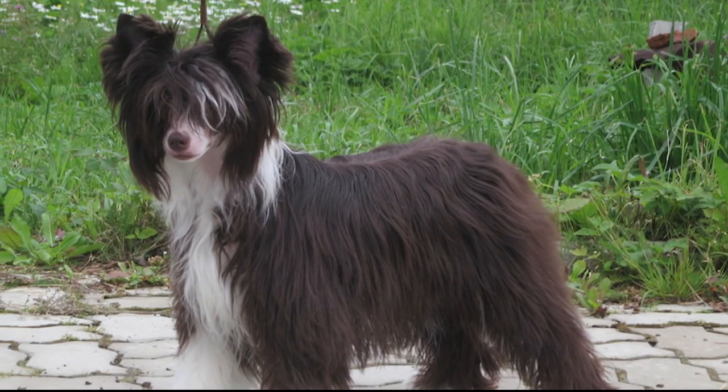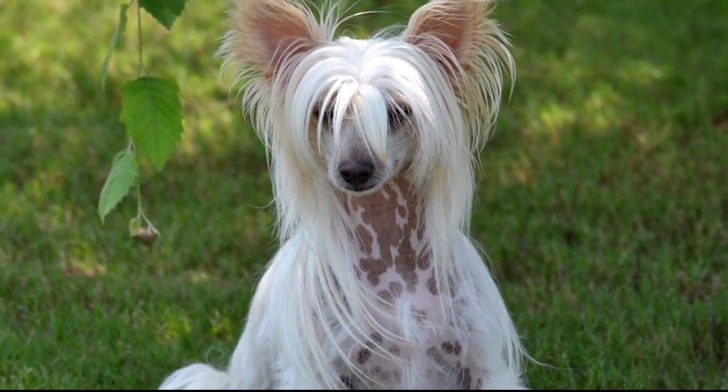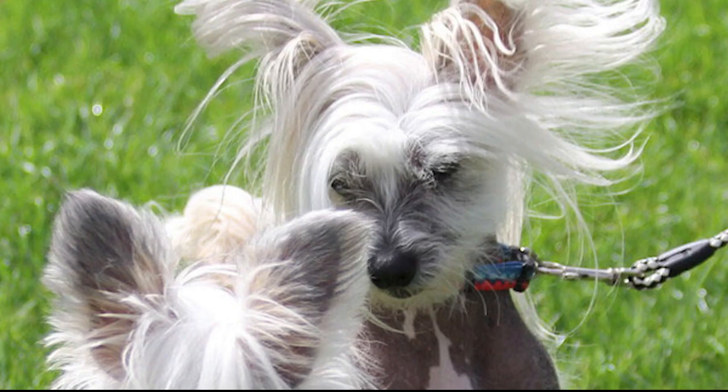The Chinese Crested is a very intelligent breed and can be taught to do a variety of tricks and activities. It is also very alert, making it a good watchdog, and is generally very healthy, but can be prone to certain medical conditions such as allergies and seizures.